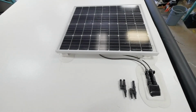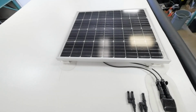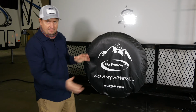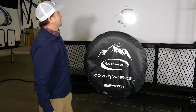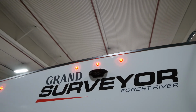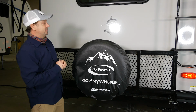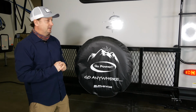Every Surveyor comes with a solar panel. A solar panel is there for charging your battery or batteries. We usually recommend 2 deep cycle batteries. So the solar panel's on there, and this is kind of our theme, Go Power solar panel, go anywhere in your Surveyor. You look at the back, you've got some neat clearance lights there, but the backup camera prep, a lot of folks are doing that aftermarket. We haven't added it yet. That's on all your Surveyors as well. So that option, again, is an aftermarket option.